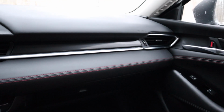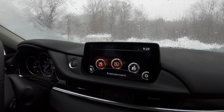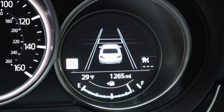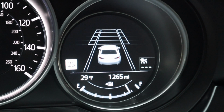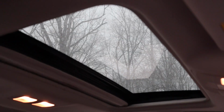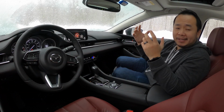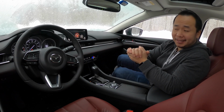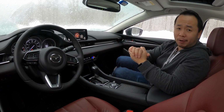It's not perfect though. The infotainment system is regrettably old, and it's missing some neat features that you can normally find in other cars at this price range, like a fully digital instrument cluster display and a bigger panoramic sunroof. But overall, this sedan is a treat, and I think you should buy it because sedans are becoming extinct, and I don't think this world needs any more crossovers.